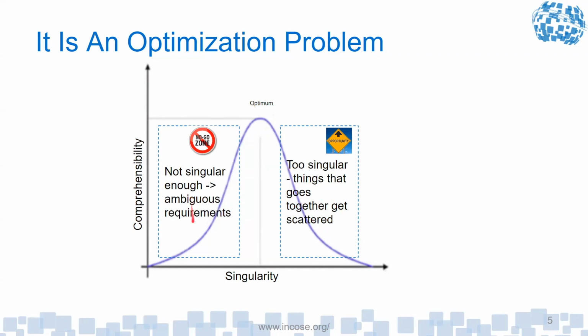If we go to the other extreme, let's say that we have too low singularity and we bring a lot of stuff into each requirement statement, that's going to cause them to be ambiguous, and that will also hurt your comprehensibility. Of course, you need to know where you are on this spectrum, but I think it's very common that you probably are somewhere here. You have a huge requirement count and you're trying to reduce it. So what we're going to assume here is going to be beneficial for us to move at least a little bit in this direction, maybe move a little bit up here on this curve to some kind of optimum here.